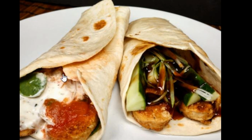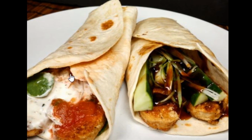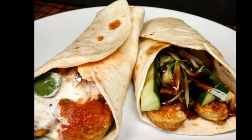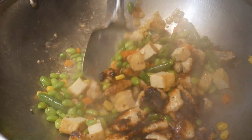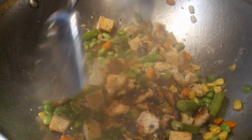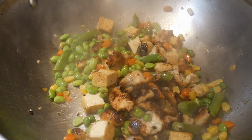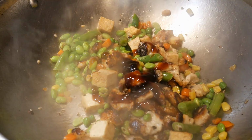This sauce is also very frequently used in the wrap. And here is a wrap which comes from KFC and is very popular in China. And of course, you can use the hoisin sauce in stir-frying. Recently, my friend Dan asked me, how do I use hoisin sauce in my stir-frying? How do I know how much to use?